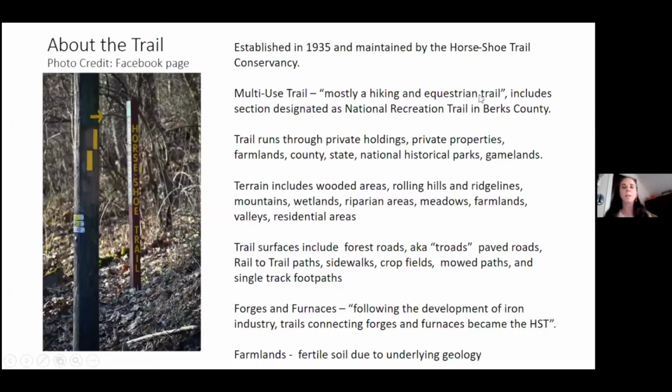So it was established in 1935. It's been around for a long time, and it's maintained by the Horseshoe Trail Conservancy. The idea for this trail was conceived by a man named Henry Woolman. Henry was an avid horseman, and he had ridden part of the Appalachian Trail through the Great Smoky Mountain National Park. He decided that Pennsylvania was equally as scenic and that it should have its own trail. So the idea was that this trail was going to connect Philadelphia with the Appalachian Trail.